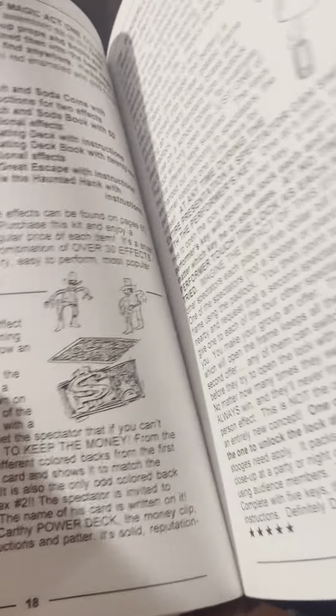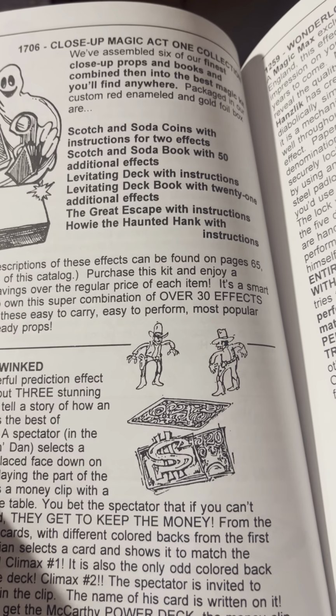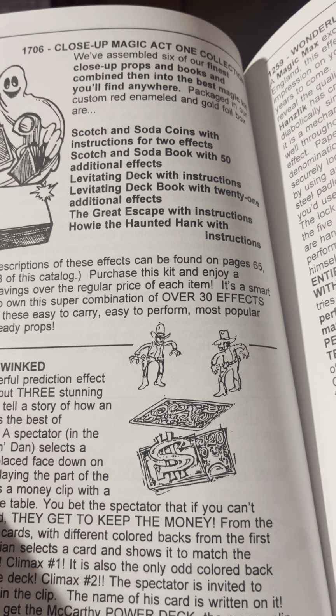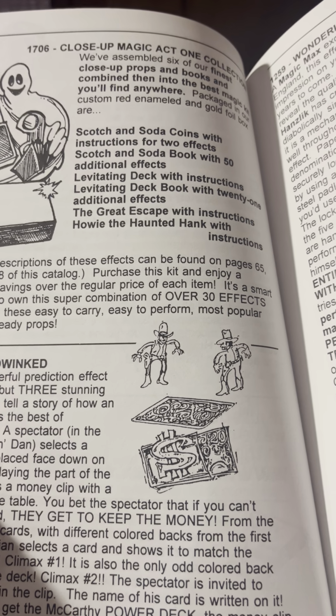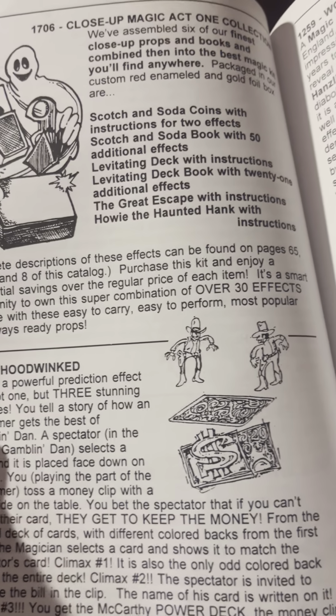What here? Oh, the Close-Up Act collection. What we got in here? Scotch and Soda, Levitating Deck, The Great Escape, and Howie the Hank. Don't know which one they had for The Great Escape, but I do have the Scotch and Soda, the Levitating Deck, and the Handkerchief. So I'll try to make a video with those someday.